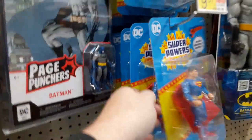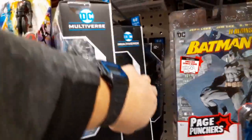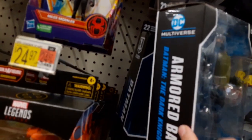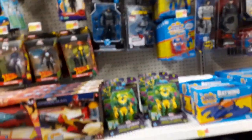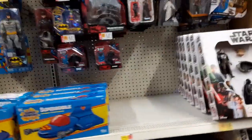It looks like a few Batmans moved, which is a plus. And those page punchers, man, there's just so much of this stuff. I think it's a good idea, and yeah, I want it to work, and I want it to sell. I want comic books and comic book characters to be in kids' minds, and them still be into that. From a nostalgic perspective, I guess, because I was into it. But, man, it's disheartening to see a lot of these toys just sitting here collecting dust. There's the Chibi Vader. I'm still waiting for a price drop on that. I'd like to think I'm going to get it here at some point.